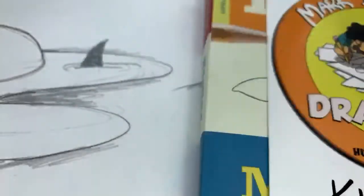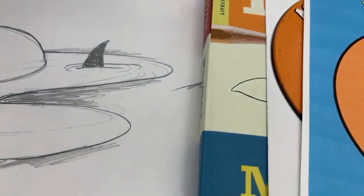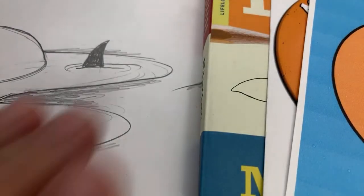Today is our one-hour kids special, our hour of pencil power. I have this cool logo from when we did. There's our hour of pencil power logo. I'm still waiting for you guys to send me your ideas for logos. You go ahead and put it in the text box, okay?